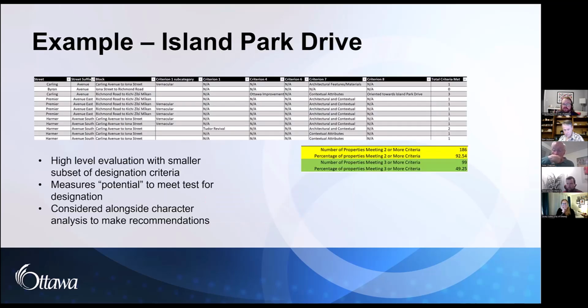And just to give a quick example of that, we've picked the criteria that we think are broadly applicable or have easily identifiable, highly relevant characteristics that can be matched up with properties. We put that into a spreadsheet with some drop downs, and then are totaling up the actual total number of criteria met for each property. So at the moment, it's looking quite high for Island Park. Those are some draft results based on our current interpretation of those criteria. But it's basically, as I said, a high level evaluation.